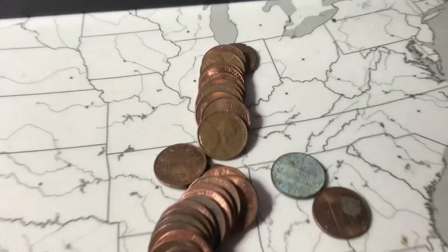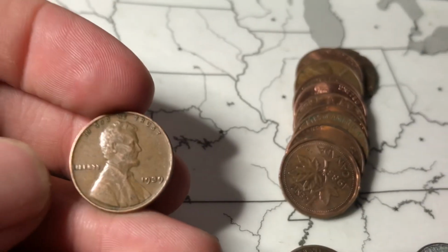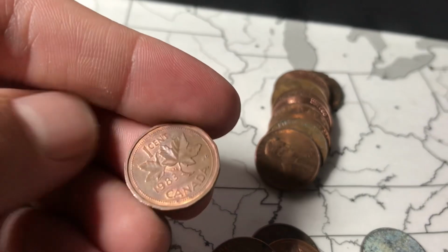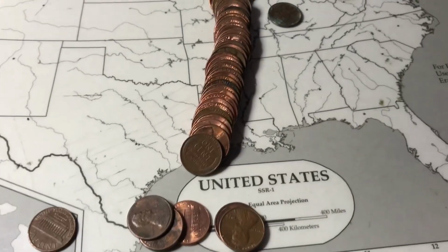Alright, we're on roll 19. We have 2 finds back to back from each other. We have a little bit of an older wheat penny in 1939, and then behind it, a 12-sided Canadian from 1983. Alright, we're on roll 34.